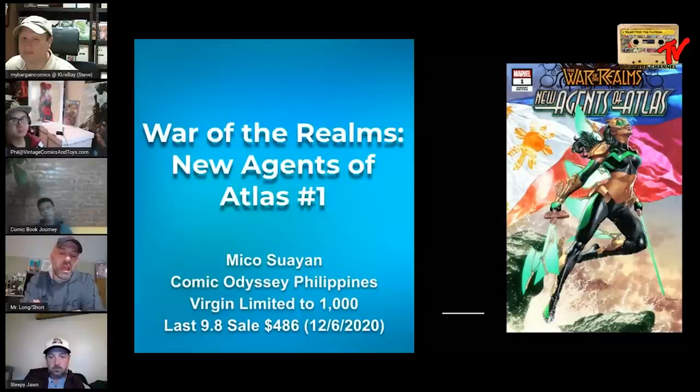And a really cool book. I would quickly say, though, if you're speculating on this, be careful. There is a second print of this cover in black and white from Unknown, with a much higher print run. But these books from Comic Odyssey in the Philippines are the ones that are commanding the highest prices at the moment. Yeah, they did a great job with this cover.